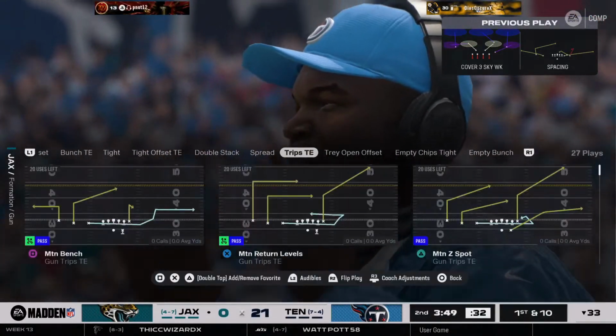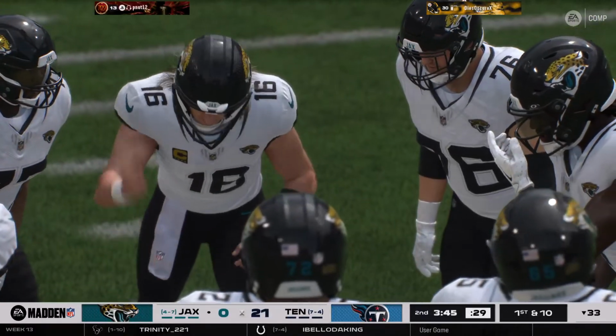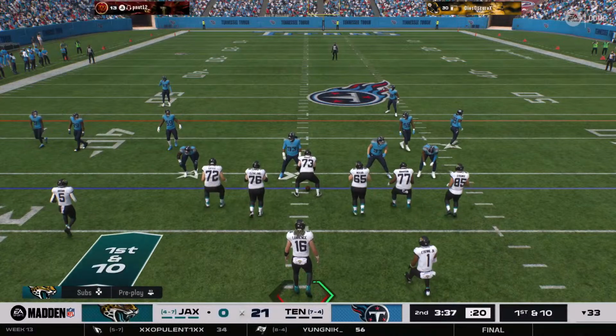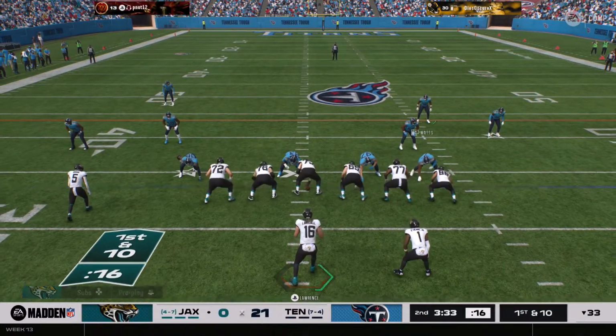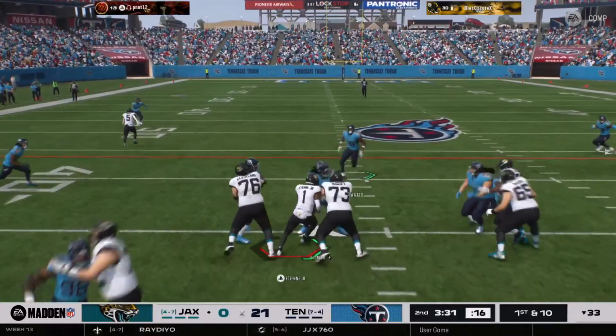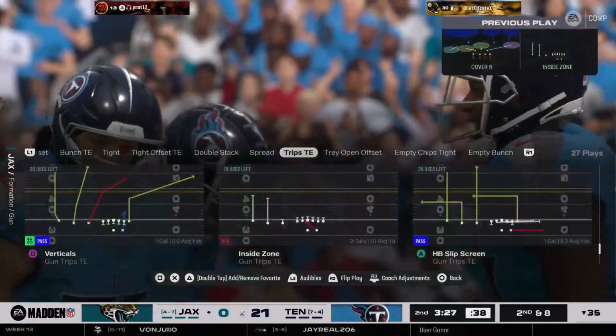Really nice job there to move the chains early in this drive, but now as they approach midfield, continue to keep your foot on the gas. Don't get conservative. Don't start sitting on the ball. Cross midfield and go. Anytime you find yourself in your opponent's side of the field, you have to be thinking points. Not much happening there.